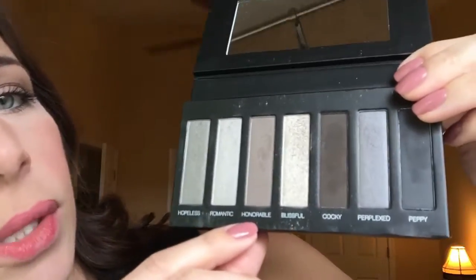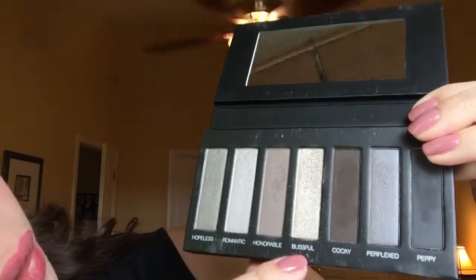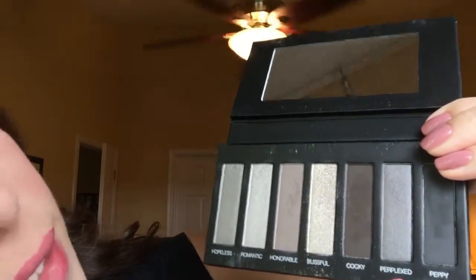The first thing is I've got my eyes done with palette 2 and I just did a light color for the daytime. I used Blissful in the corners, and then a little bit of Perplexed in my crease, and then I used my palette 1 Elated for the top. I already know I am going to run out of this because I use it all the time for this part right here under my brow.